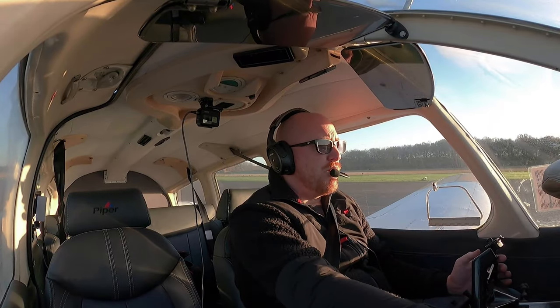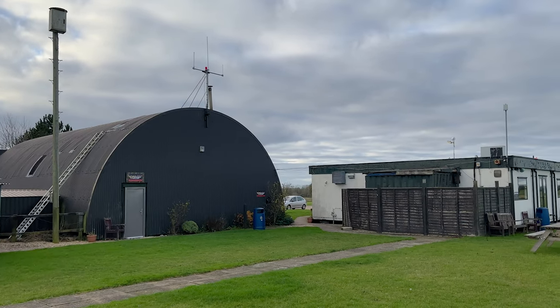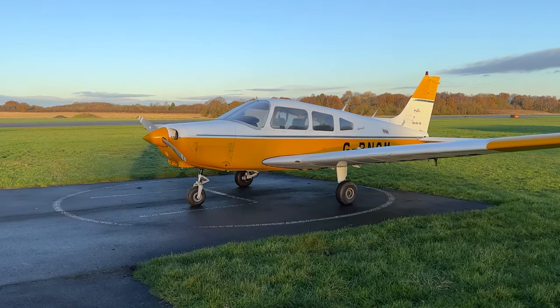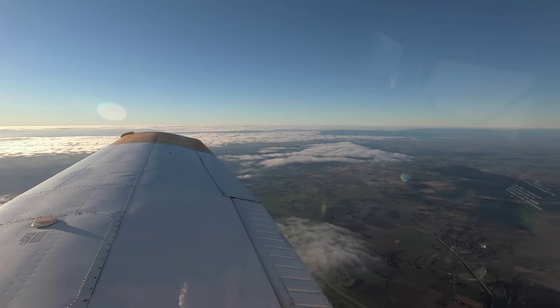Those T's and P's are all in the green. Right, so we're off to sunny Norfolk today in trusty old Golf Oscar Mike. Strange being IFR when you can see the ground right below you.